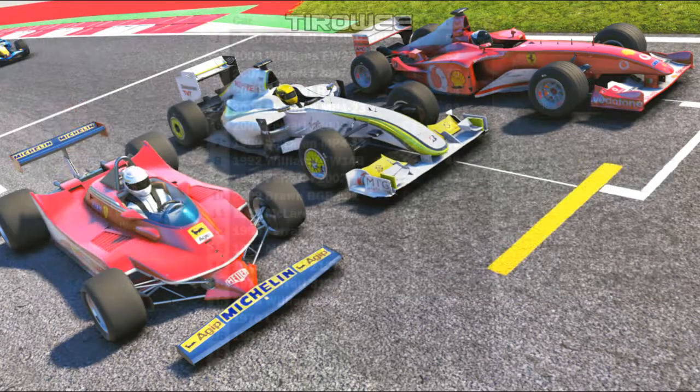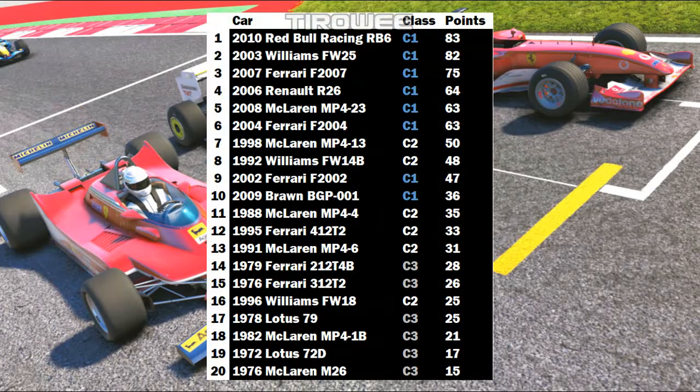Then we have the 95 Ferrari, which of course we saw DNF, along with the 76 Ferrari, which also retired from the race. And finally, moving on to the point standings, the Red Bull still leads, but is now only 1 point clear of the 2003 Williams, and there's a bit of a gap back to the 2007 Ferrari, and we're in 4th, 11 points behind it. Then there's the 2008 McLaren just a point behind us, joint on points also with the 2004 Ferrari, and then leading in C2 is still the 98 McLaren, 2 points clear of the 92 Williams, who are both now ahead of the 2002 Ferrari still, and the Brawn. And taking honours in C3 currently is still the 79 Ferrari, 2 points clear of the 76 Ferrari.